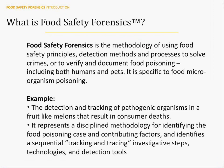So the next question we have is, what is food safety forensics? Food safety forensics is the methodology of using food safety principles, detection methods, and processes to solve crimes or to verify and document food poisoning. That includes both human and pet. It is specific to food microorganism poisoning. For example, the detection and tracking of pathogenic organisms in a fruit like melons that result in consumer deaths. Or it represents the discipline methodology for identifying the food poisoning case and contributing factors, and identifies the sequence of tracking and tracing investigative steps, technologies, and detection tools.